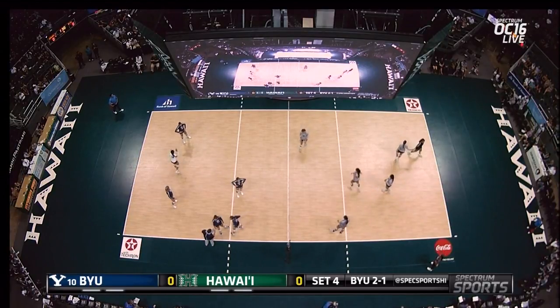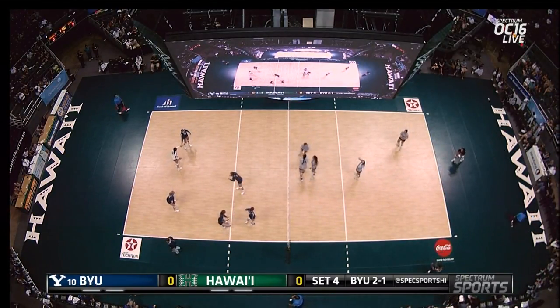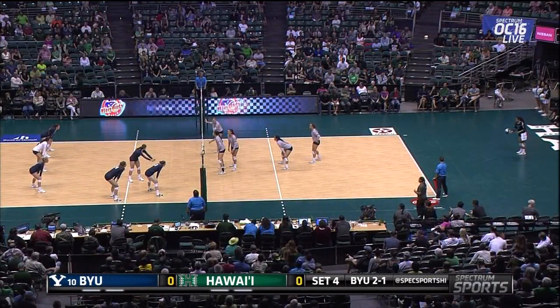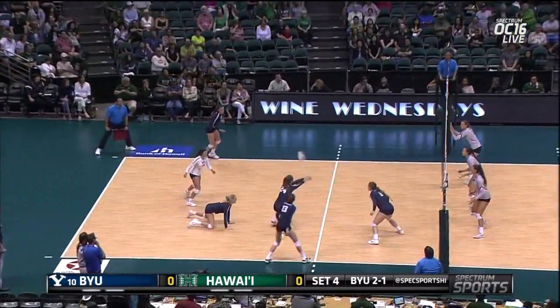So we go to set four. They swap sides again. And Savannah Kahakai will serve first. This has been one of the delights of this opening night of the Outrigger Resorts Challenge, the unveiling of Savannah Kahakai's new jump serve, and it's been a doozy.